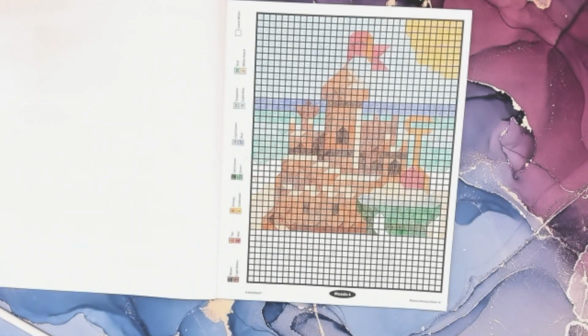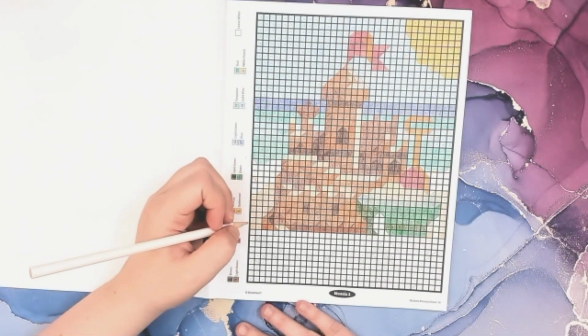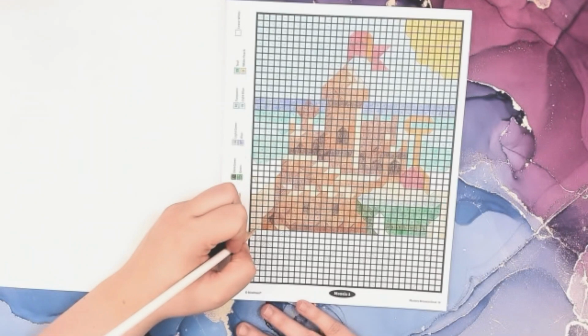Much better. Okay, and then the kids colored me a picture. They each did, that said happy birthday. So it was really cute.